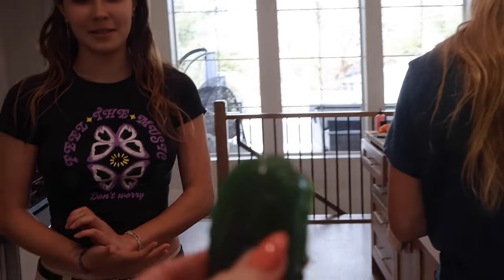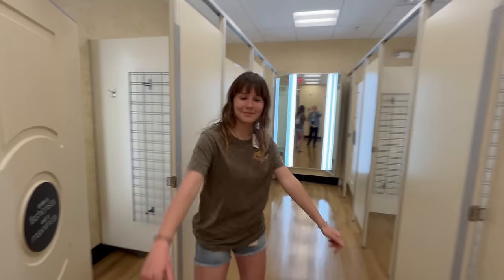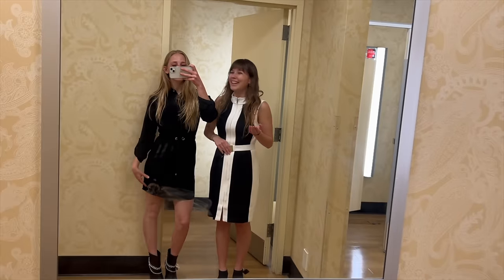Listen, last night we tried the gummy pickle. Is anyone else interested? Do you want to give it a sniff? This is what I chose for Alice. Simple t-shirt and shorts. I love the outfit.